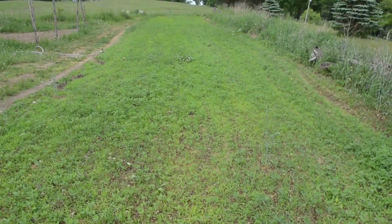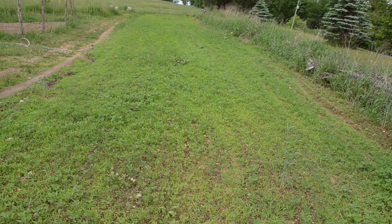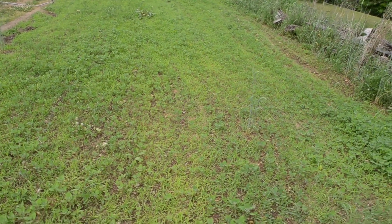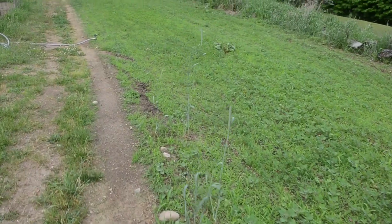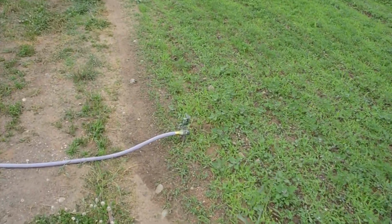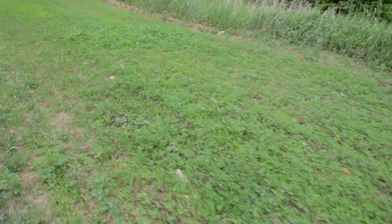Right here is my alfalfa field. My plan is to grow alfalfa, which you can't harvest until 2 years, and I just planted it this year. So hopefully in 2 years I will have my own alfalfa hay for the goats. And then over here, got my sprinkler. Don't usually water hay, but it's been really dry and I just planted this year, so I didn't really want it to die or get stunted or anything like that.